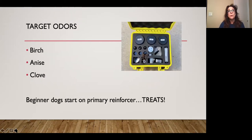When you work with canine nose work, this is my odor kit. We teach dogs to find birch, anise, or clove. But in the shelter, and even outside of the shelter, we start with the primary reinforcer, which is a great treat. A treat that's not too crumbly, but pretty smelly, but not too juicy and wet. Like a piece of chicken would get the box all messy. So you've got to find that sweet spot of what treat is best to use. So I just wanted to let you know how far the sport can go.